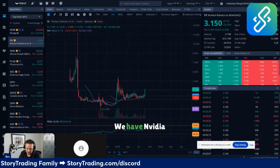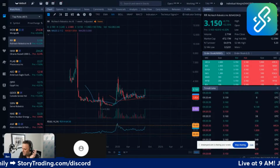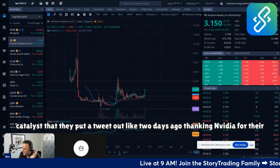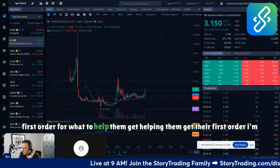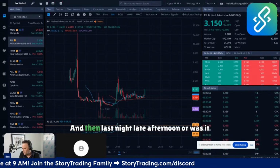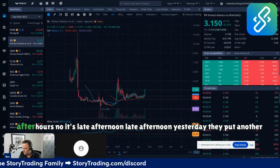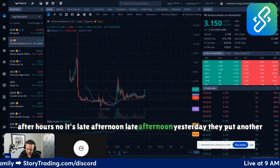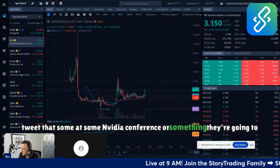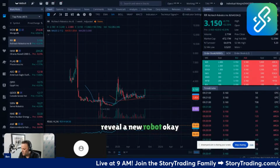All right, we have an Nvidia catalyst. They put a tweet out like 2 days ago thanking Nvidia for their first order. For what? Helping them get their first order. I'm not sure. Maybe someone knows. And then last night, late afternoon yesterday, they put another tweet that at some Nvidia conference, they're going to reveal a new robot.